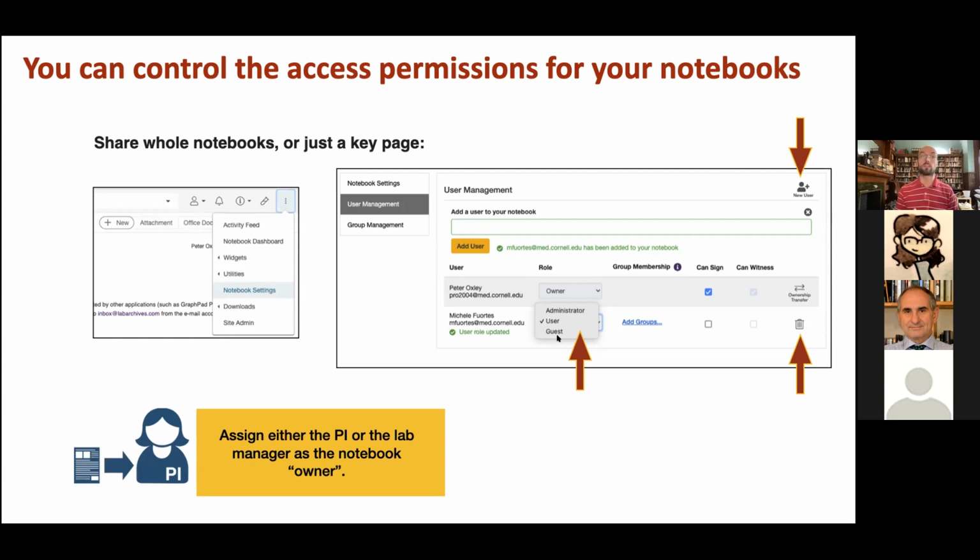So the administrator rights can be good to be assigned to someone, particularly if they are the primary contributor to the notebook. So that might be a postdoc within the lab who has created the notebook and is putting in most of the data and most of the entries there, but isn't the PI, and so they can be the administrator and still be able to invite other people in to be able to edit the notebook without having to be the owner themselves.